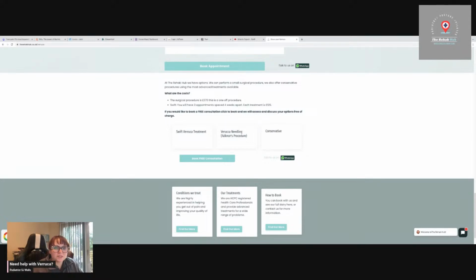If it was a surgical procedure, we would book you in for that, usually within 24 to 48 hours. With Swift treatment, again, because it's a 15-minute treatment, it doesn't take long. We've usually got a bit more flexibility there. Your Faulkner's needling will usually allow an hour for that. So you need to allow an hour to do that.